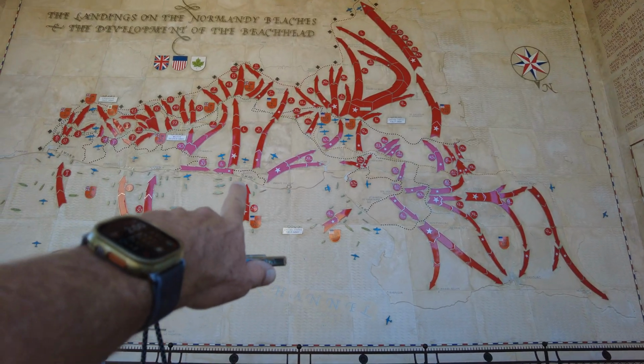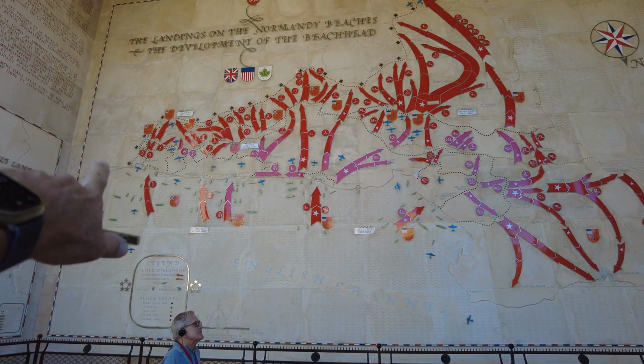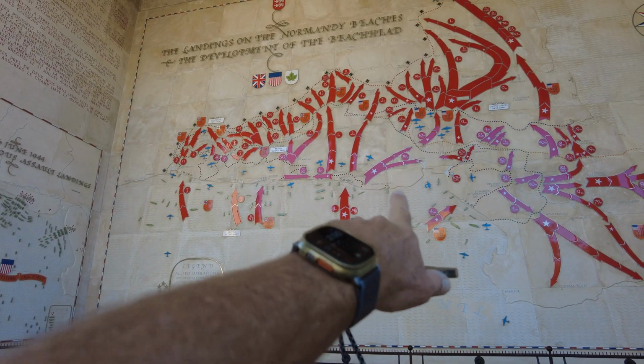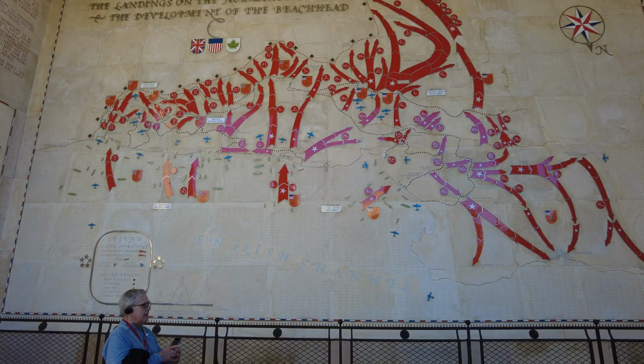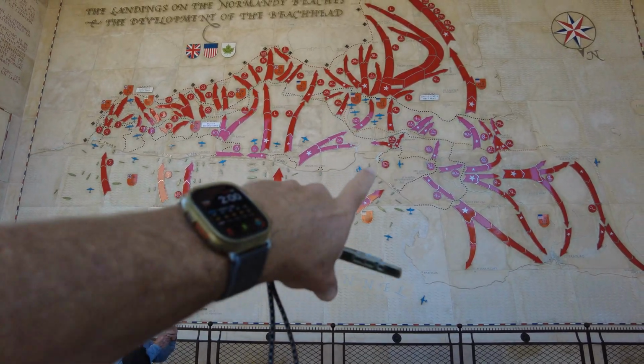You can see Omaha beaches right there. Sword is over there. Juno's over here, Gold. And it works its way around. And it looks like the planes were backing them up.